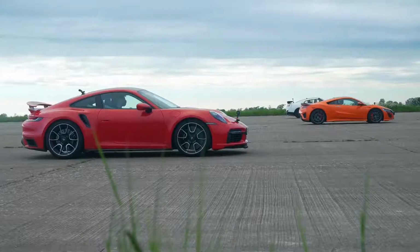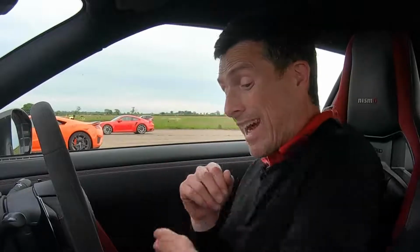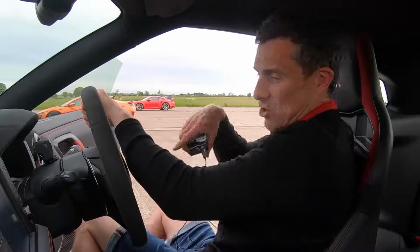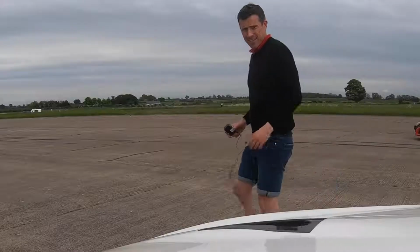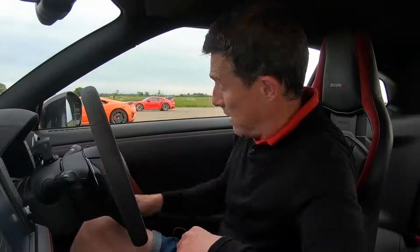Right, Porsche run again. Typical. But I think I might have just beaten the NSX. Just. But I'm gonna have to get out to check. It's one of those times where it's that close. I'm gonna have to get out and show off my stupid white scrawny legs. Oh, God. See, look how scrawny they are.